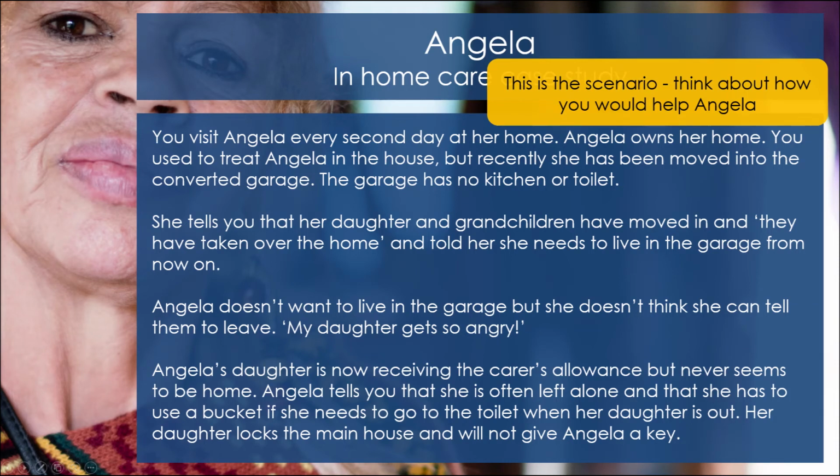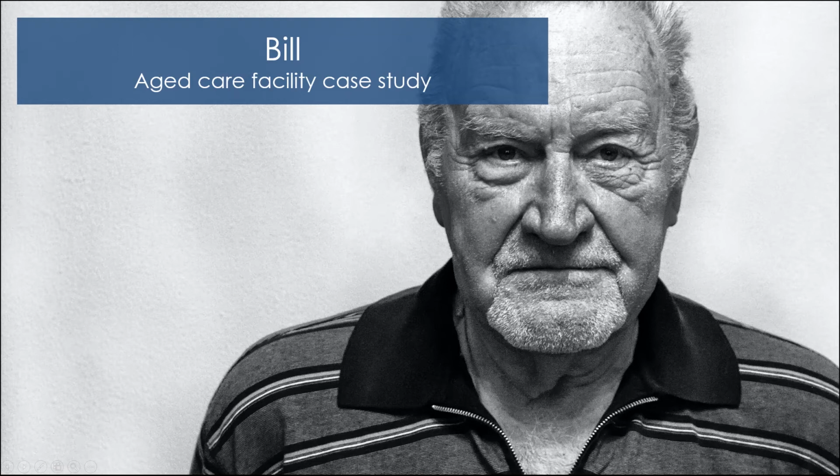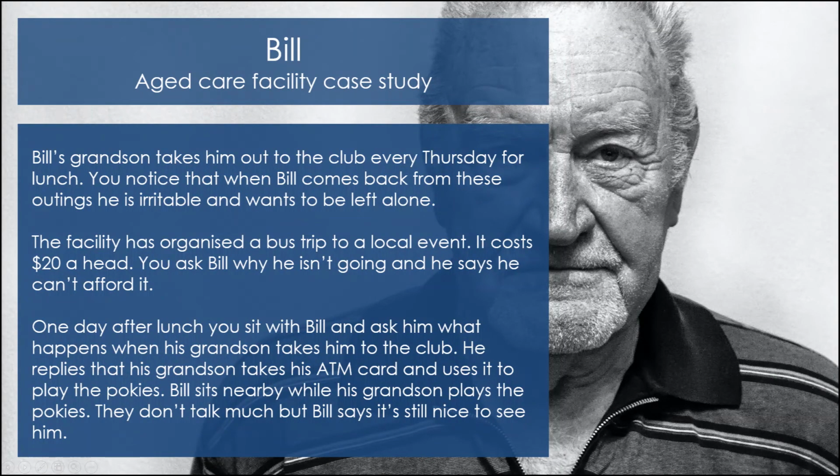So this is our third case study. This is Bill, and we've called this our aged care facility case study. Once again, I'll just read out the information from the case and then I'll pass over to the team to give their opinions and thoughts. So Bill's grandson takes him out to the club every Thursday for lunch. You notice that when Bill comes back from these outings, he's irritable and he wants to be left alone. The facility has organised a bus trip to a local event. It costs $20 a head. You ask Bill why he isn't going and he says he can't afford it.